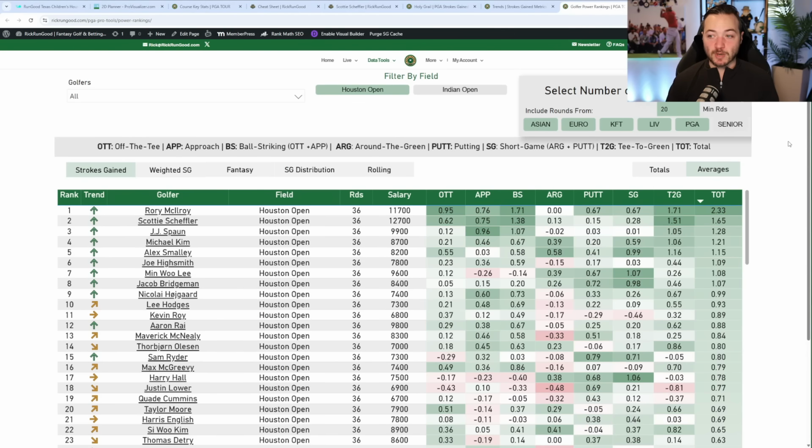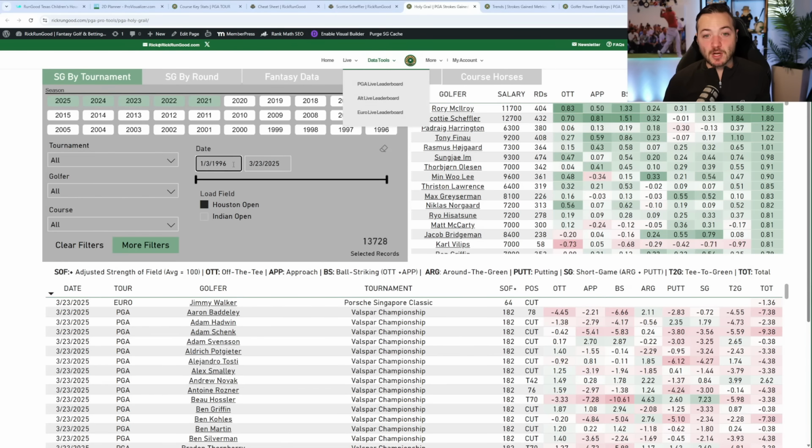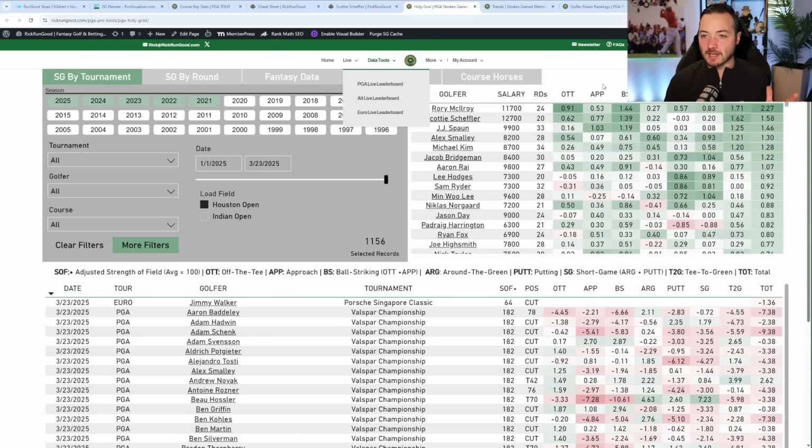What I do think is worth pointing out is that over the last 36 rounds, Rory McIlroy has been significantly better than Scotty Scheffler, and that's something that we haven't been able to say in a pretty long time, at least a couple of years. If you go and look from just the start of 2025, obviously Scotty's year got off to a slower start as he had the injury and then was working his way back into everything. They are still number one and number two, but Rory McIlroy is gaining 2.27 strokes to the field. Scotty Scheffler is gaining 1.5.